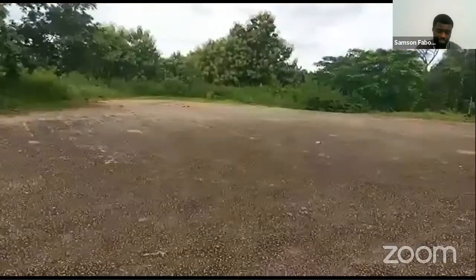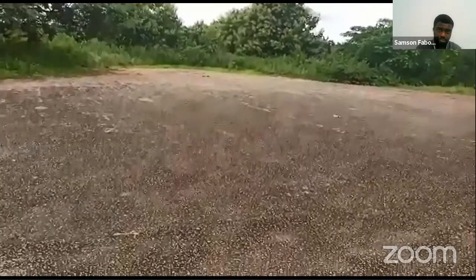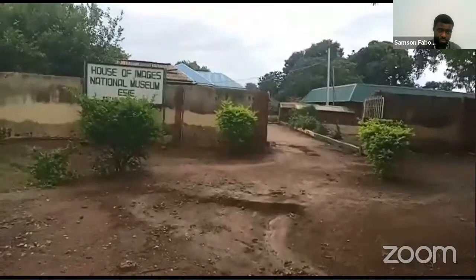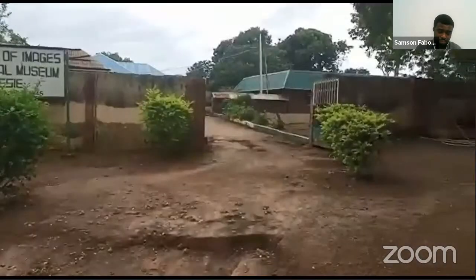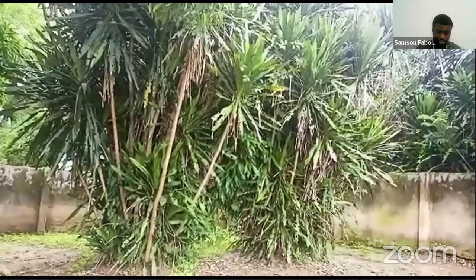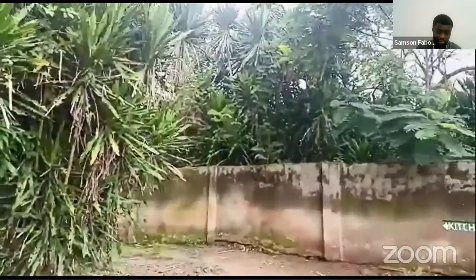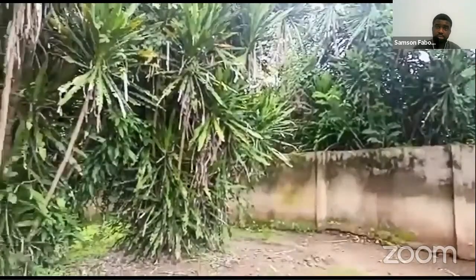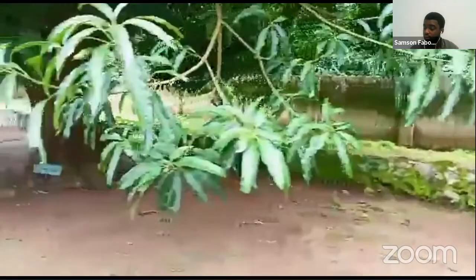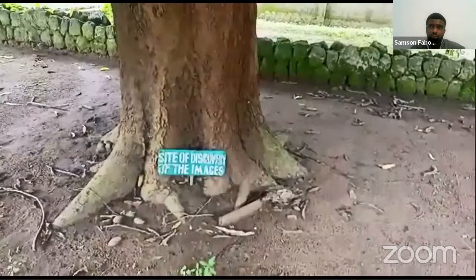Here is the car park within the site. This is the entrance to the site. The site, formerly a grove, surrounded by a species of the Asina plant, locally called Peregun, 1,000 soapstone sculptures discovered in 1775 in situ in a semicircle form, presided over by the king of the images, Oba Ere.